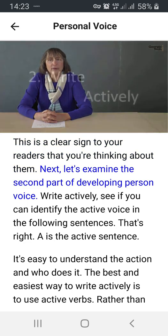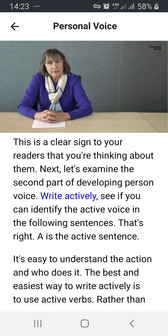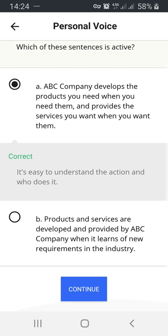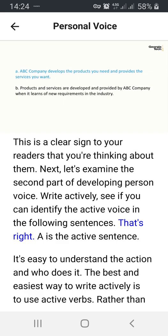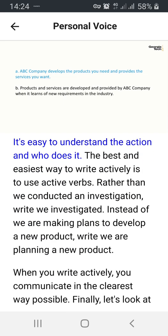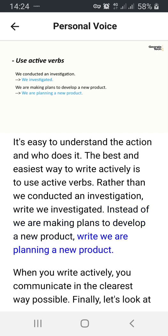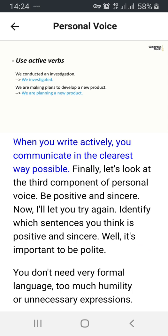Next, let's examine the second part of developing personal voice. Write actively. See if you can identify the active voice in the following sentences. That's right. A is the active sentence. It's easy to understand the action and who does it. The best and easiest way to write actively is to use active verbs. Rather than we conducted an investigation, write we investigated. Instead of we're making plans to develop a new product, write we're planning a new product. When you write actively, you communicate in the clearest way possible.